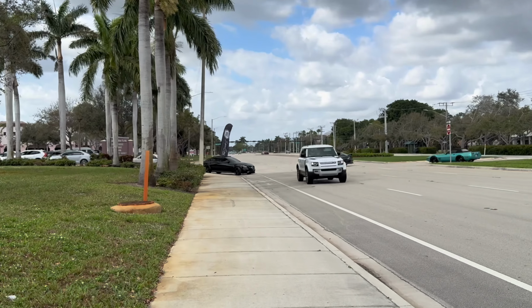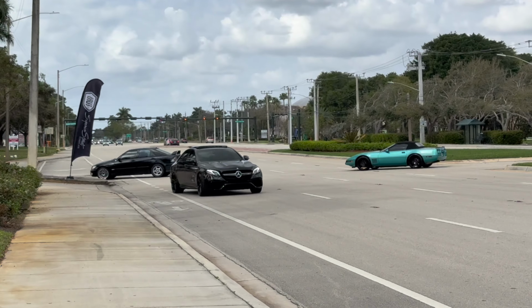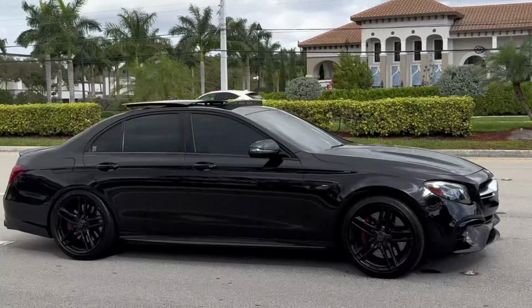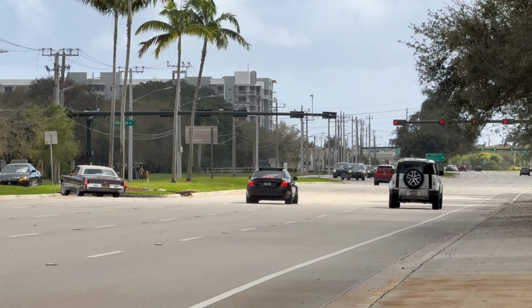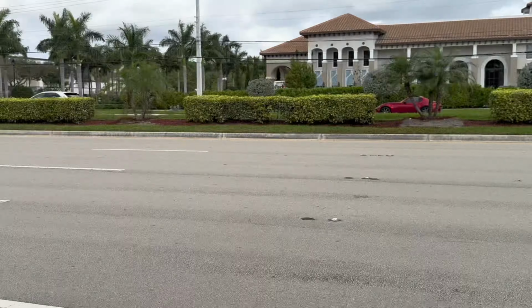Here we go, here's the C63 leaving. Let's see if it has an exhaust. Here we go. Damn. Those C63s sound way better than our G80s. One of the big downsides with the G80 is that they sound like shit compared to that. Like, that C63 sounds ridiculous.